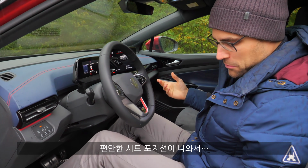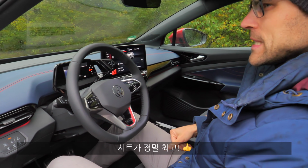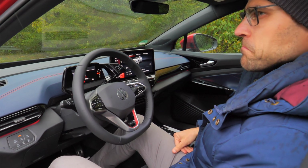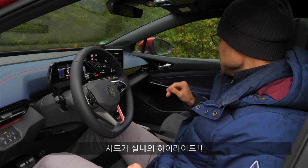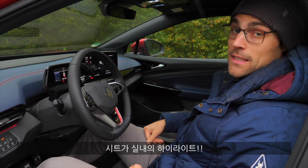Steering wheel, we had that. Seating position, very comfortable. The seats are excellent. So to me at the moment, they also feel a little bit better than in the Audi. So the seats here are indeed the highlight of this interior.